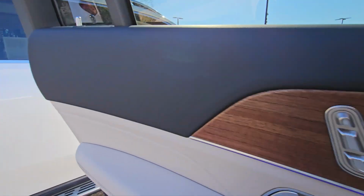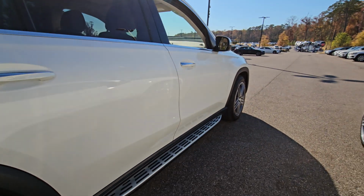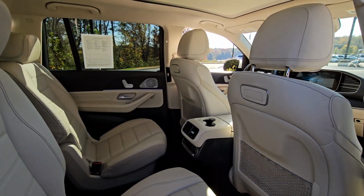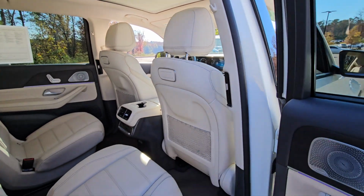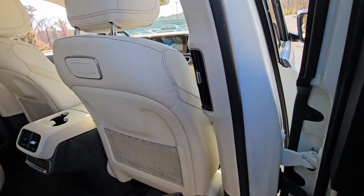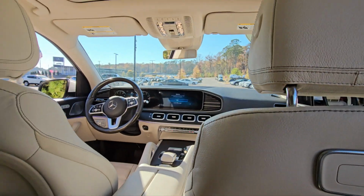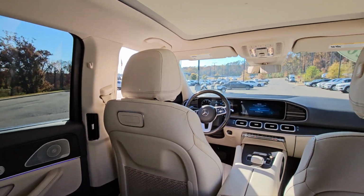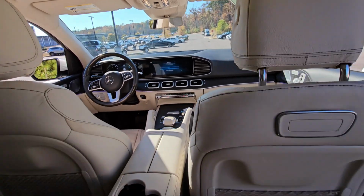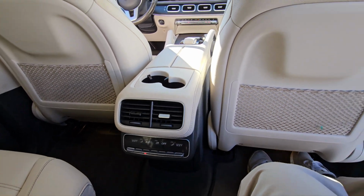So we'll hop out of this and see how easily we can hop over here into the pre-loved 2020. So like I said, very similar. Both have the macchiato beige interior. We hop in here and you have the same setup in here. Very similar dash appearance. Your rear climate there still.